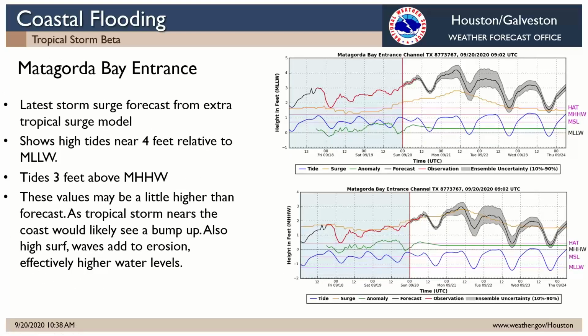Matagorda Bay entrance, actually not quite as high as farther north, which is a little unusual when the tropical system is tracking down that way. But given the track farther north and that swath of very high winds north of the center, it's really more the north, Galveston Bay, Brazoria on north, that's getting the highest of the high tides. But even down here near Matagorda Bay, we're seeing mean water levels up above 4 feet above mean lower low water and around 3 feet above mean higher high water. That's similar to what we saw with Hannah. And on top of that, keep in mind we're getting the high surf. So we're going to see a lot of beach erosion at all the Gulf-facing beaches. No matter what the mean level is, it's going to add effectively on to that.